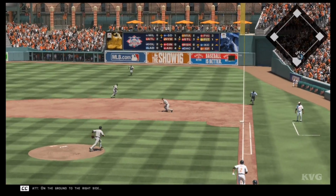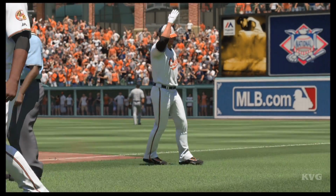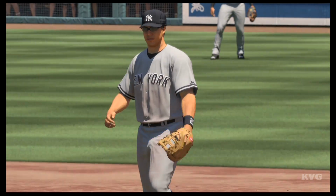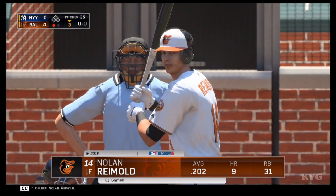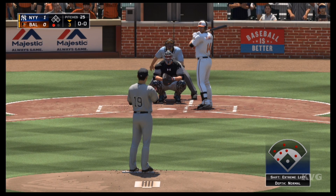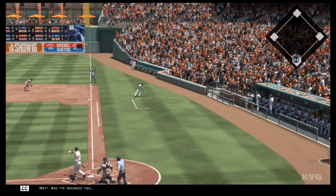On the ground to the right side. And Teixeira steps on first himself to record the out. Batting 9th, left fielder, Nolan Reimold. So 1 away now for the left fielder, Nolan Reimold. Infield in the overshift here. Now the pitch. And it's grounded foul.